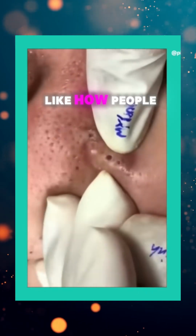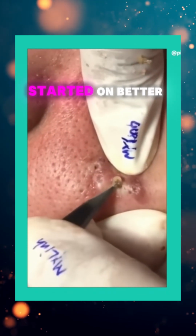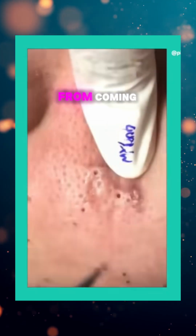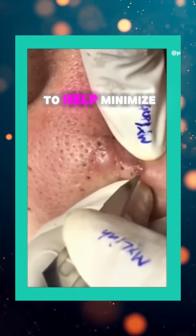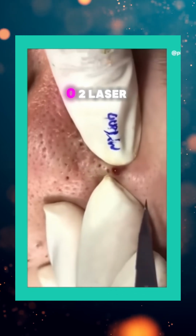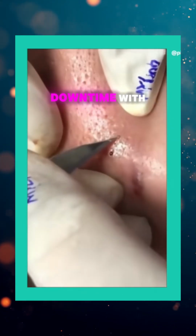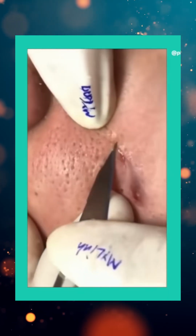So I always wonder how people let their skin get like this and then they come in for a facial. Hopefully they're going to get started on better skincare to prevent these from coming back. Laser treatments could be good to help minimize the appearance of these pores and close them up a little bit more. Something like a CO2 laser, or you could go way less downtime with a Clear and Brilliant or a Halo laser, kind of in between.